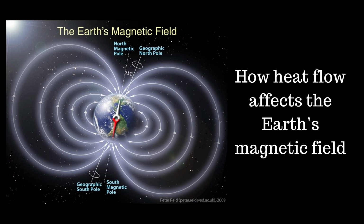The study's lead author, Jonathan Mound from the University of Leeds, says one of the things that the magnetic field in space does is deflect the charged particles which are constantly streaming out from the Sun. But where the magnetic field is weaker, that protective shield isn't as effective. So when satellites pass over this South Atlantic Anomaly area, these charged particles can interfere and disrupt their operations.